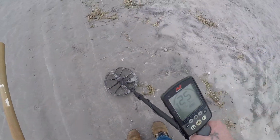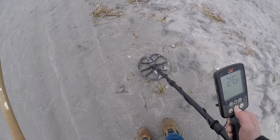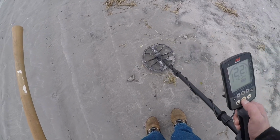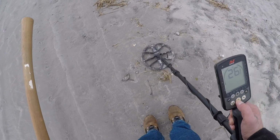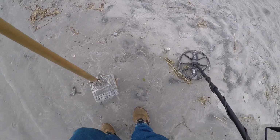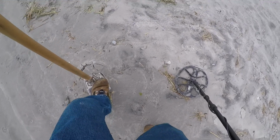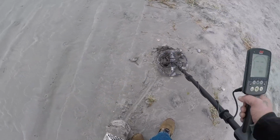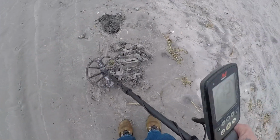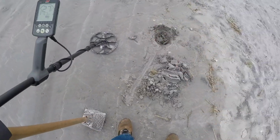All right, here's a 24, 25. Should be a dime. Let me see what it is. It says it's pretty far down, but I guess it wasn't. Let's see what it is. 25, 27, probably a dime.